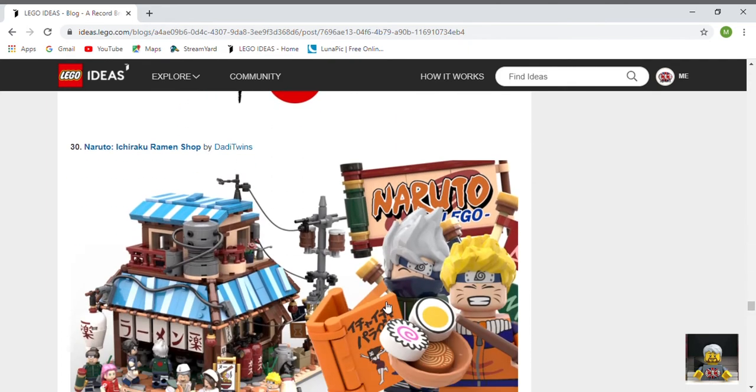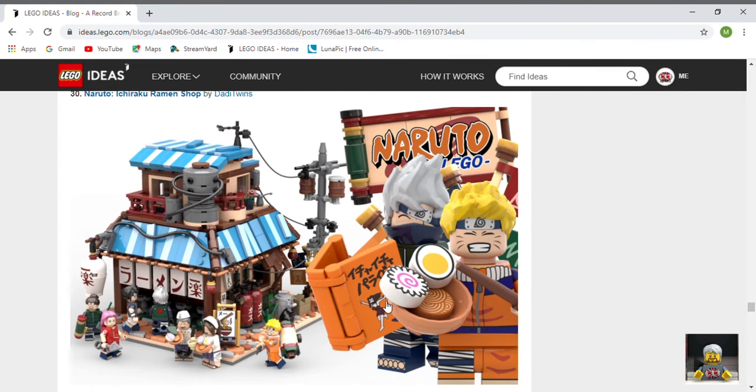And now we have number 30, which is Naruto Ichiraku Ramen Shop. Now I quite like this one. I like the Monkey Kid stuff that's come out at the moment. So this one is really cool. I love the colours, love how it pops.